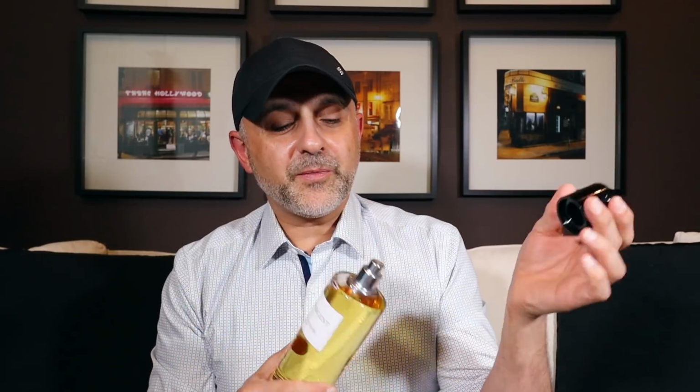Anyway, guys, do you know Bois d'Argent? Are you familiar with it? It's very, very popular. It's a very, very easy to wear fragrance. I'm gonna spray some on because I like this one. I love this one. It smells really delicious. Very resinous, very powdery with the iris note. And then there's also incense in there. So it's really, really lovely.